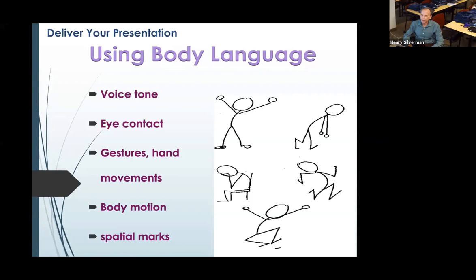Okay. Other aspects of your visual presentation are how you move your hands and how you move around in the space that you have. Some people feel comfortable just standing in the middle of the room without moving around that much. That is okay, but you can still use the space you have with your hands. And this is what we call spatial marks.